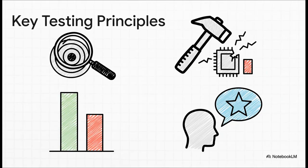So how do you do this right? First, stay focused. Only test that one main goal. Then you've got to try to break it on purpose. Use weird phrasing, typos, anything a real user might do. And this is crucial. Measure the success rate, not how long the conversation is. A great bot interaction is often a very, very short one. And finally, nothing, and I mean nothing, beats just watching a real user interact with it. Their confusion is your roadmap for what to fix next.